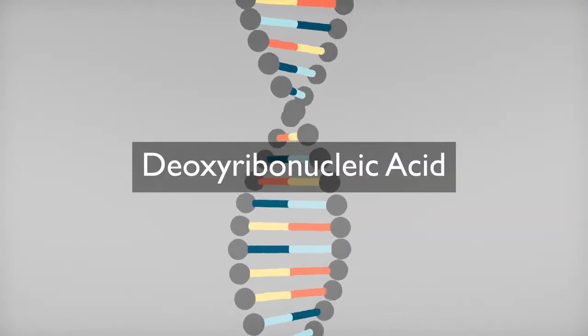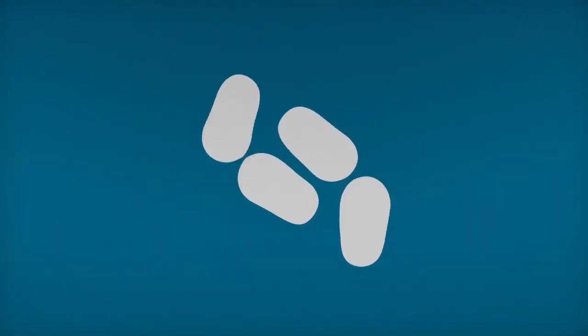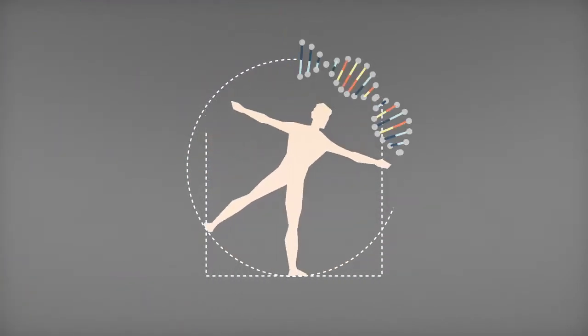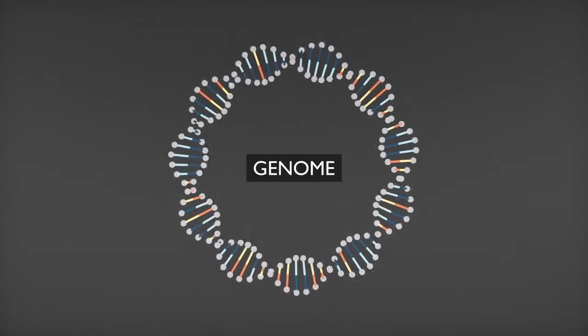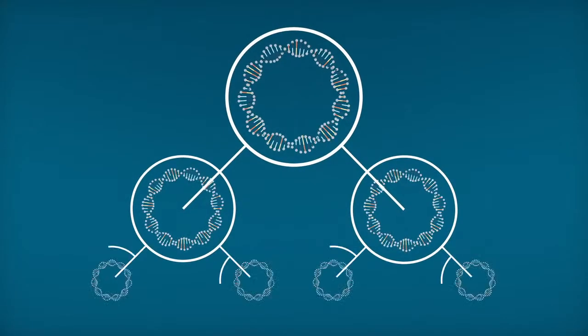DNA is the instruction manual for how to build life. From microbes to plants to human beings, it defines us all. The complete set of instructions encoded in an organism's DNA is called its genome and is passed from parent to offspring during reproduction.